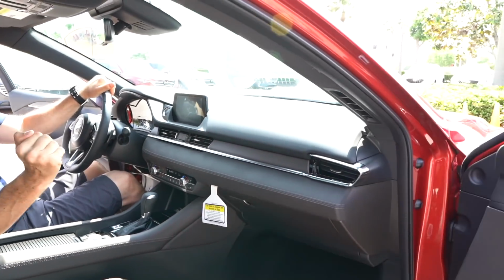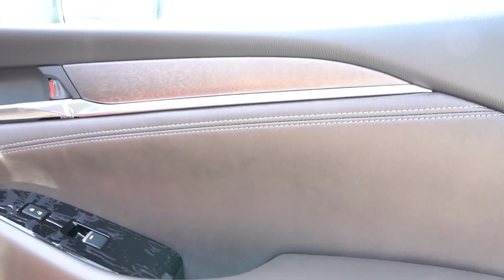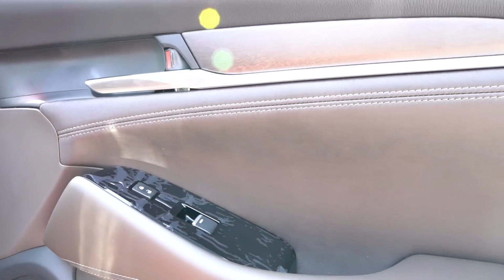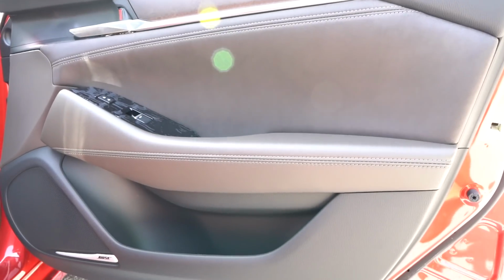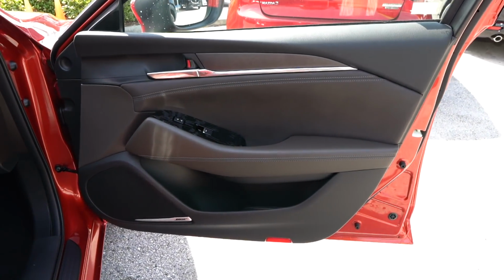Now, you are getting a beautiful two-tone motif. That's a dark chocolate brown and black. It's soft touch all across the top. You got real chestnut wood trim, not fake. They chopped the tree down, got you some chestnut. Love the stitch work on the armrest. Nice pocket for a Subway sub. You could probably get a 12-inch meatball sub, and it has the optional Bose sound system.